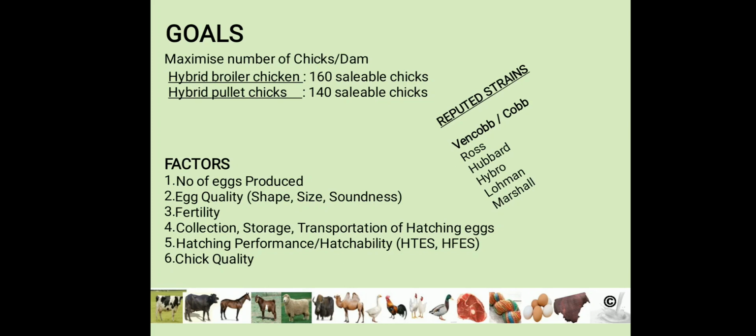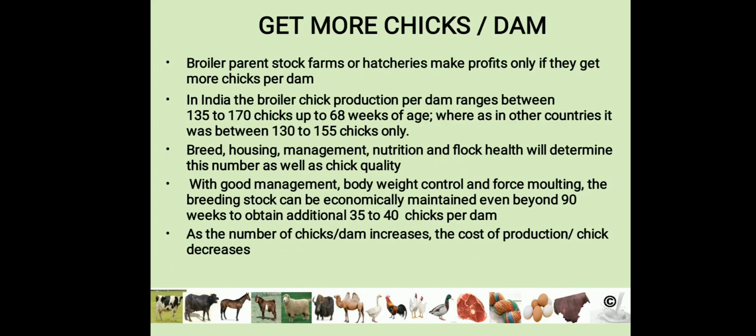There are a number of factors which determine the number of chicks that can be obtained per dam. The factors include the number of eggs produced, then the quality of those eggs in terms of shape, size, soundness, then fertility, then collection, storage and transportation of those hatching eggs, then hatching performance, be it in terms of hatchability on total egg set or hatchability on fertile egg set. Then of course chick quality is also very, very important.